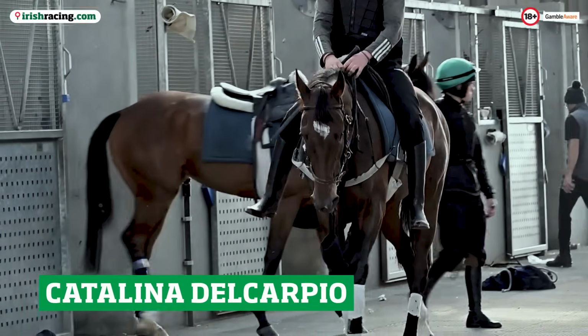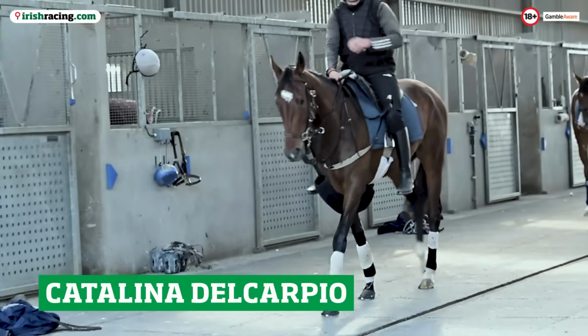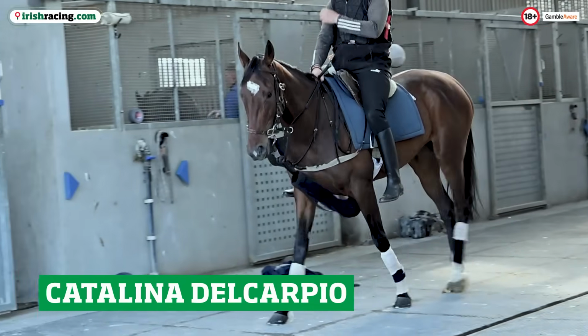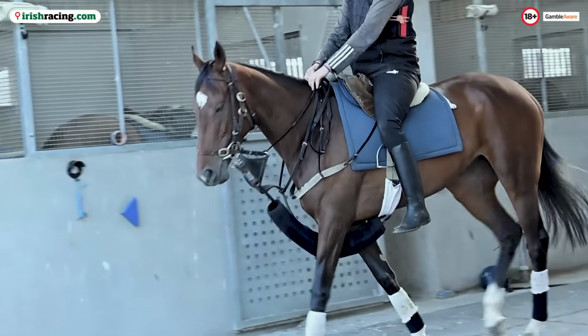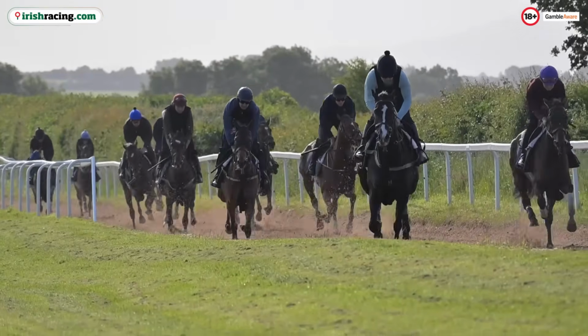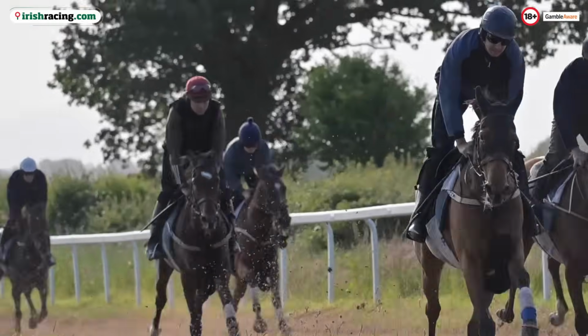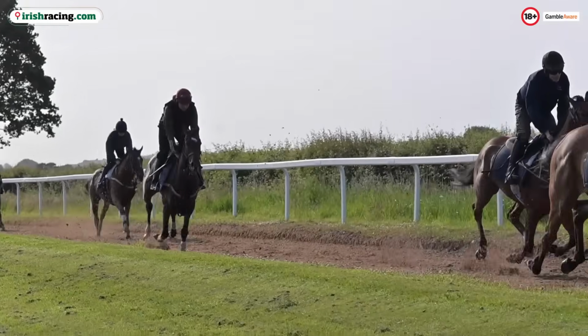And Catalina Del Carpo, one who impressed plenty on her debut in Leopardstown, an exciting one for the Rebels Day. Yeah, Catalina was very good. She got a TDN Rising Star in Leopardstown on debut. And we ran her back 17 days later in the Salsabil Stakes, where I thought she ran a great race. She learned loads. She had to get out from an unpromising position and quicken well to the line.